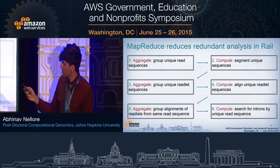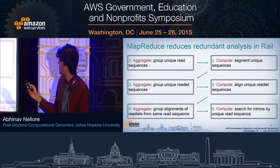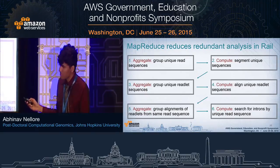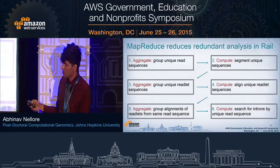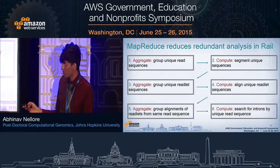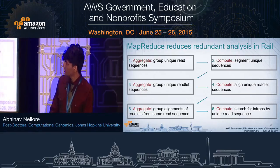So what we do is, this is just a part of the pipeline. We aggregate. In this aggregate step, we group reads by their unique sequence. And then we segment these unique sequences, group the unique readlet sequences, and align the unique readlet sequences. So this reduces the alignment burden so significantly. Then we aggregate again after aligning these unique readlet sequences, so we can associate the readlets back with the unique read sequences to which they belonged. This is another aggregation step. And then we search for introns within each unique read sequence. All right?